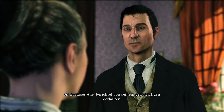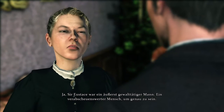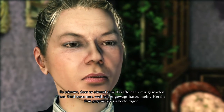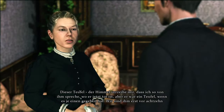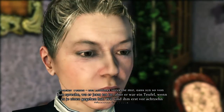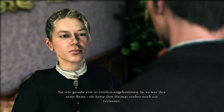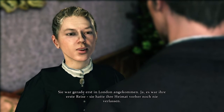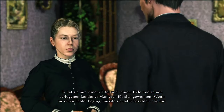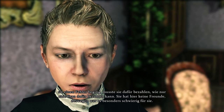Sir Eustace's doctor speaks of his violent behavior. Yes, Sir Eustace was an extremely violent man. A detestable human being, to be more precise. It is true that he once threw a decanter at me, and all because I dared to stand up to him in defence of my mistress. Sly devil. God forgive me that I should speak of him so now that he's dead. But a devil he was, if ever one walked the earth. We met him only 18 months ago. She'd only just arrived in London. Yes, it was her first voyage. She'd never been from home before. One with his title and his money and his false London ways. If she made a mistake, she has paid for it, if ever a woman did. She doesn't have any friends here, so it was especially hard for her.